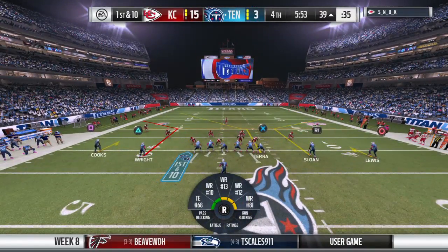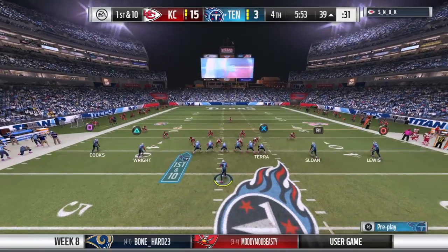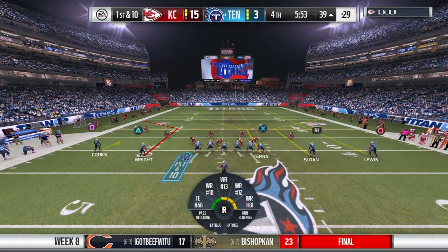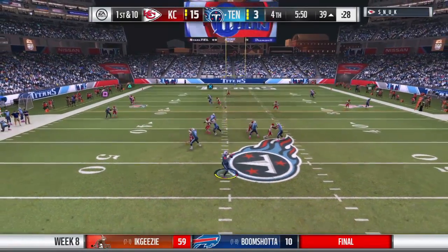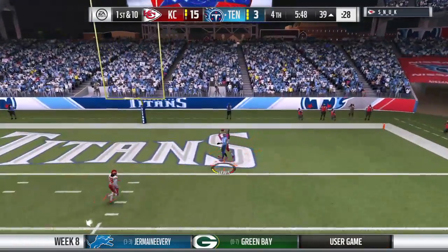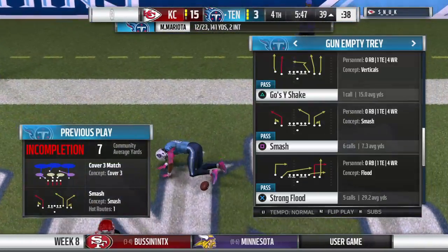They come up in an empty set. 4 wide receivers, 1 tight end. First down, Mariota. He'll rifle this one deep right side. And incomplete. He dropped it in the end zone.